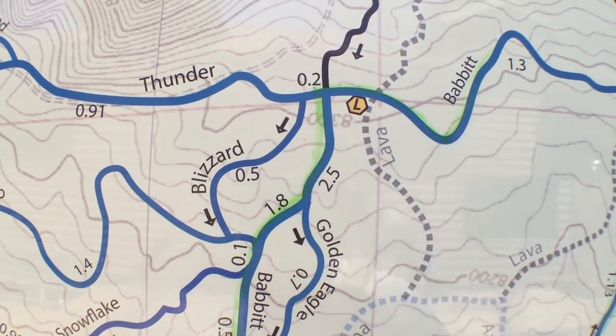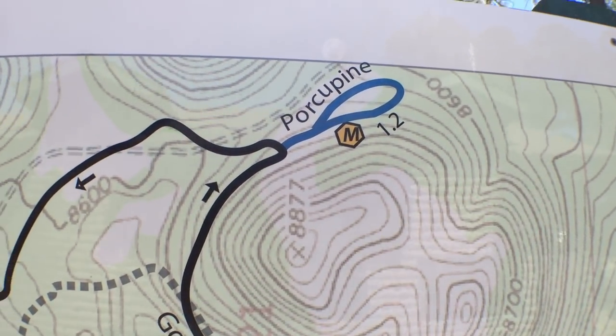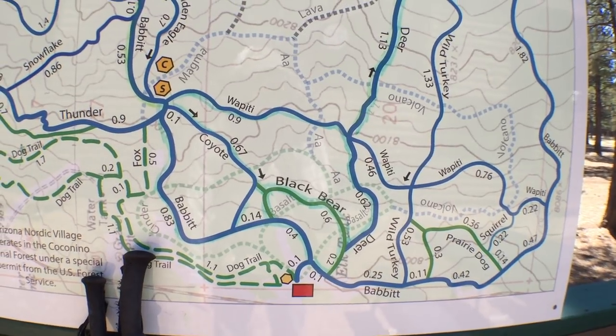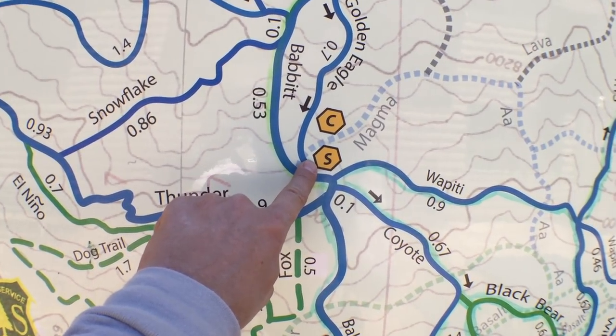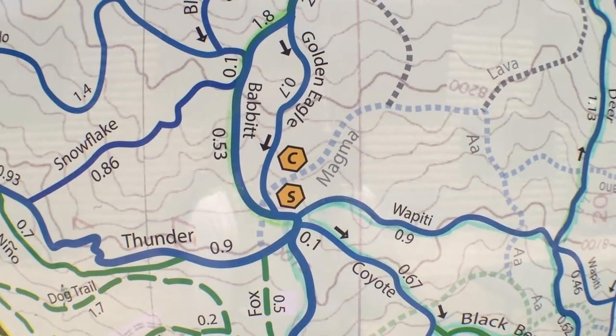This one's called the Lupine. And then the furthest one away is up there at the top, and that's called Morning Glory. That one's probably 3 miles, maybe, from the lodge. There are some larger yurts here as well that sleep more people. The one I'm renting is only like a 12 by 12 and sleeps two people.